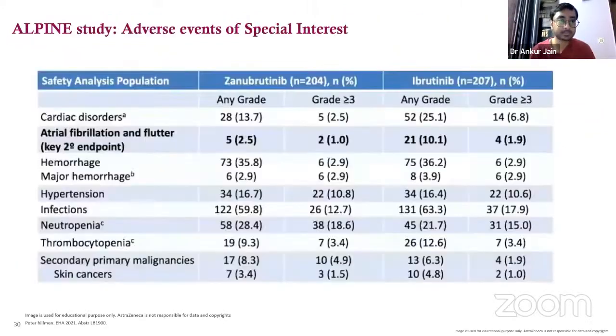Next slide, please. And the side effect profile was almost similar, except that ibrutinib caused more atrial fibrillation and zanubrutinib caused less atrial fibrillation as compared to ibrutinib. Next slide.